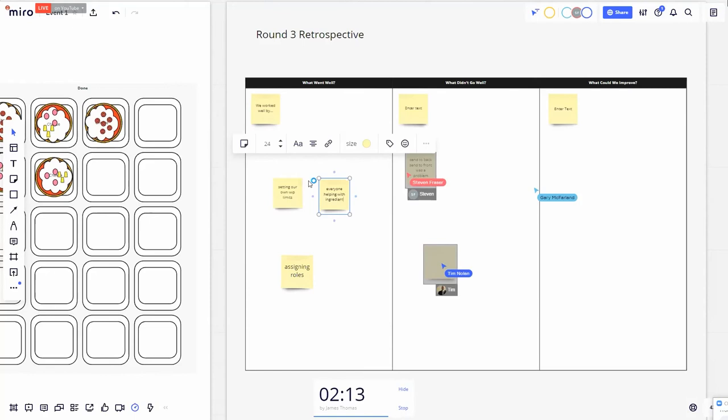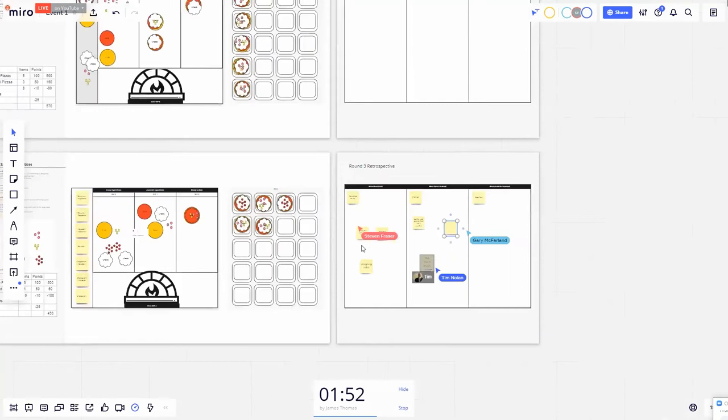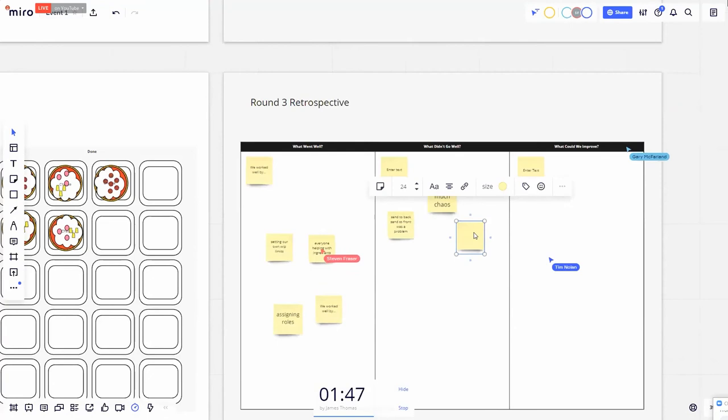What didn't go well? The rest of it. We maintained our quality standard. That's a good point. That's well. What did not go well? Frantic. Yeah, lots of wasted ingredients.